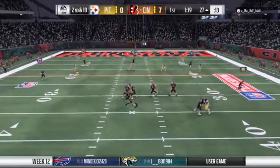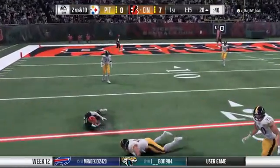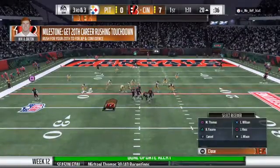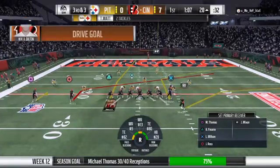Passing, it's Dalton. Forced out to his left. Catch here, left side, Thomas. And he's able to get it to the edge of the red zone at the 20-yard line. The reception good for 7. It's third down. We got 3, fellas.